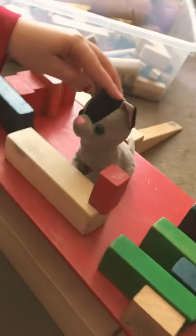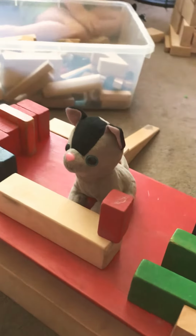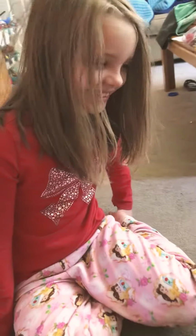Okay. So that's the bottom floor of the library with all the books. And this is the top floor of the library with all the books and the librarian. Hey, shouldn't she be quiet since this is a library? Yeah. That crazy Glitter.